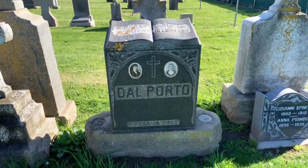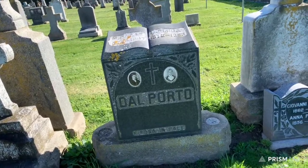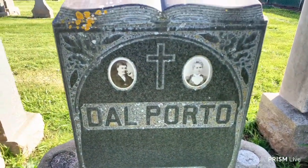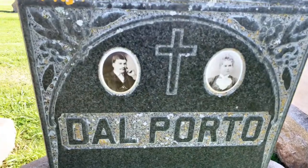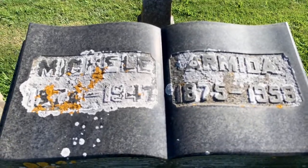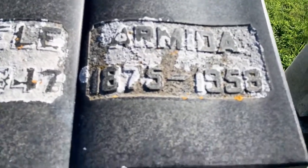Dal Porto. You know the sad part about this is some of this Italian stuff on the stones. I'm Italian, but I don't speak it or read it or anything, so I guess I'm a disgrace. But you can see it because on my phone it looks kind of blurry, so I just wanted to make sure you guys could see this stuff real good. So we got Del Porto, Michelle and Armida. I think it's 1874 to 1947, 1875 to 1958.